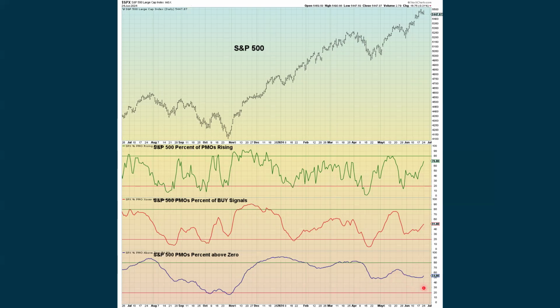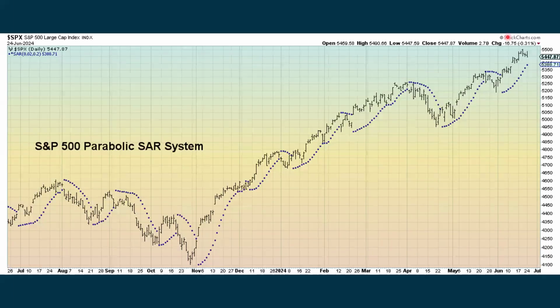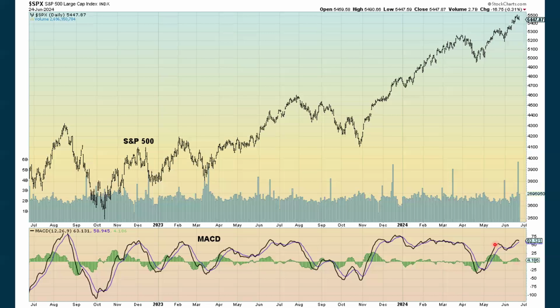So this is some of that internal strength that seems to be building, even though we had a down day for the S&P. We continue to be neutral with the Elder's Impulse system for the S&P. We're still positive with the parabolic SAR. The slope oscillator rolling over, but still positive. When we get above this green line, you could also suggest that we're still extreme positive there. Rolling over with the MACD, this is more intermediate term, but still looking positive.